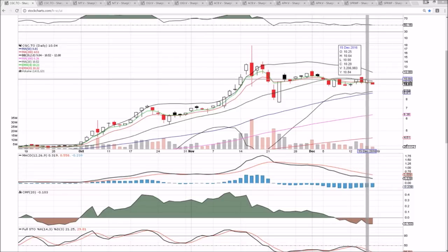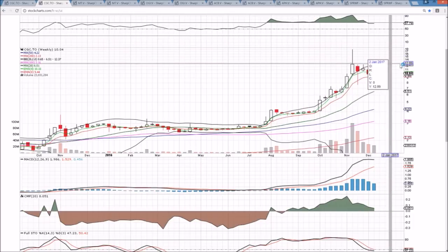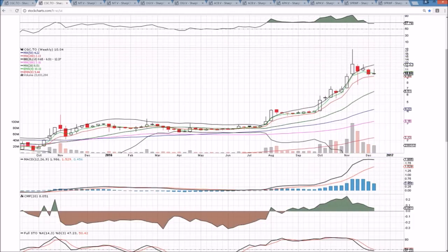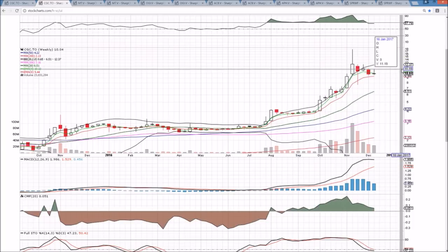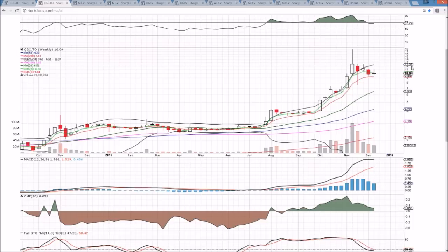You can see 3 days in a row last week we rejected from that level. Weekly time frame shows the bulls are still in control in the sense that this is still fitting a bull flag pattern, which indicates continuation. If we break 10.60, or make that 9.60, it is a lot less likely that this would be a bull flag. So that is another reason why the bulls really want to hold that level.